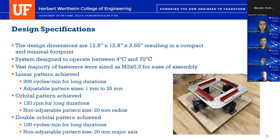The Quatio shaker table has several key design specifications. The total size of the design was thought to be compact, with overall dimensions of 12.8 by 12.8 by 3.85 inches. The size of the system allots an abundance of room for other subsystems to easily fit in the larger bioreactive enclosure. Each component in the system is also designed to operate with the same functionality between a temperature range of 4 degrees Celsius to 70 degrees Celsius.